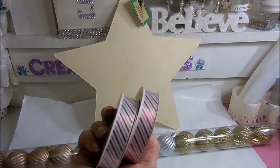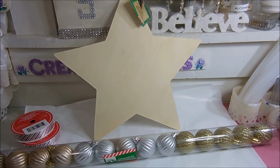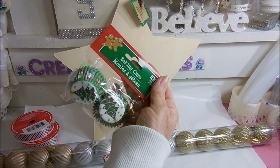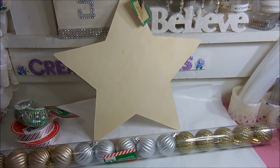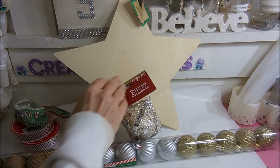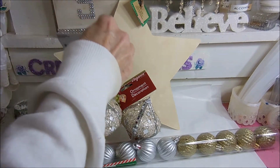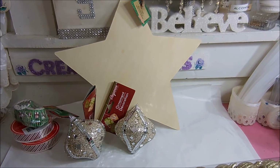I got some candy cane ribbon. I got some little tiny baking cups to make tiny cupcakes for the baby. And I got a couple of ornaments. I'm going to have a hard time with this, I can already tell. This is the second Dollar Tree that I have been to, and that's only a total of three of these. So I'm going to have to check out a couple more.